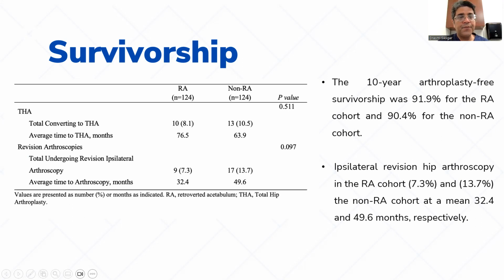Total undergoing revision ipsilateral arthroscopy was 7.3% in the retroverted group and 13.7% in the non-retroverted group. Average time to arthroscopy from the index procedure was 32.4 months for the RA group and 49.6 months for the non-retroverted group. So these are not statistically significant.